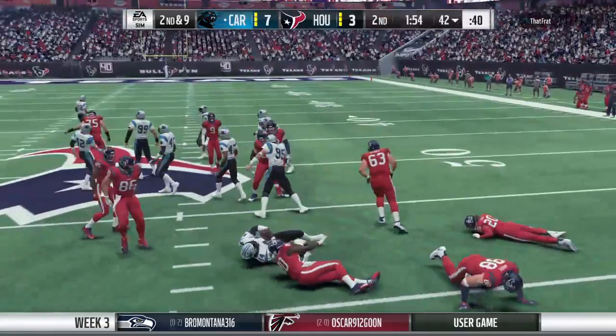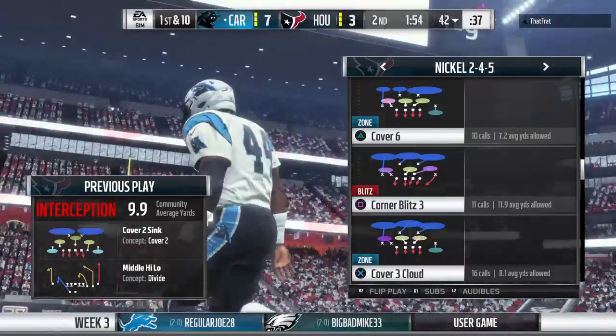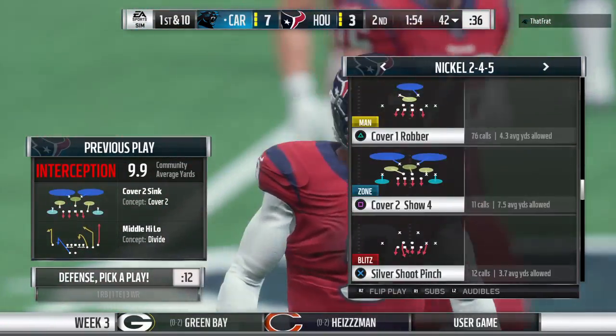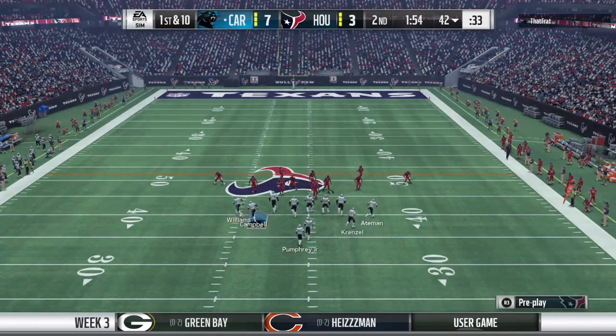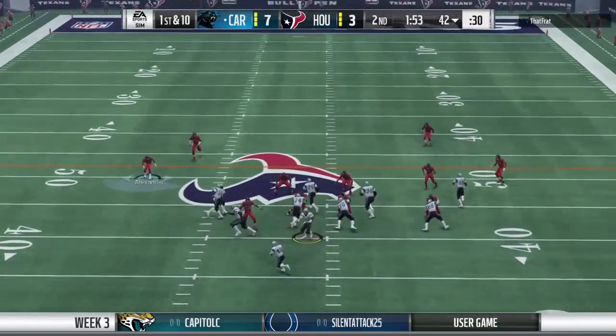Picked off at the 38. And the return this time will go out to the 42-yard line. So that's back-to-back drives where they've thrown an interception. Ordinarily, we look at the offense and say, what's going on with your scheme? Maybe we should look at the defense and just give them a whole lot of credit. They've got them frustrated right now.